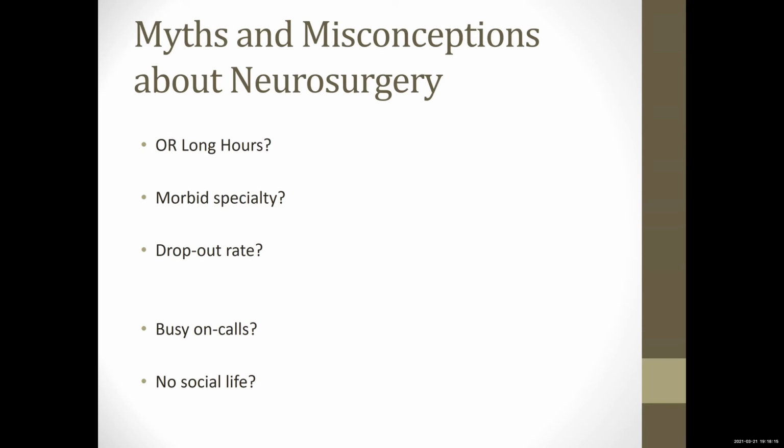Another thing is regarding the busy on-calls, and this differs based on the hospital. For example, National Guard Hospital is considered a tertiary center and a trauma center in Riyadh. So we have a lot of referrals, a lot of trauma cases as emergencies, and at the same time, you are covering two hospitals, the pediatric hospital and the adult hospital. So yes, this is going to be a very busy on-call if you are rotating in National Guard. However, if you're rotating in King Faisal Hospital, for example, or King Fahd Medical City, or Prince Sultan Medical City, you are not expected to have an on-call as busy as in National Guard.